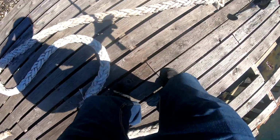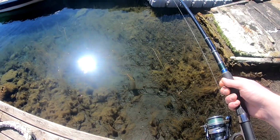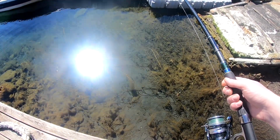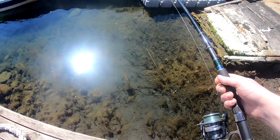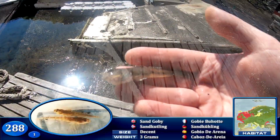Oh man, I caught the sand goby there and it just fell off the hook. Size 14 hook I'm using right now, and it's honestly a little bit too big for them. You're not gonna hook them well with that, you need smaller hooks. But yeah, that guy is probably gonna die a slow, painful death. He rolled over underneath the dock and then into some rocks. I could not get him.